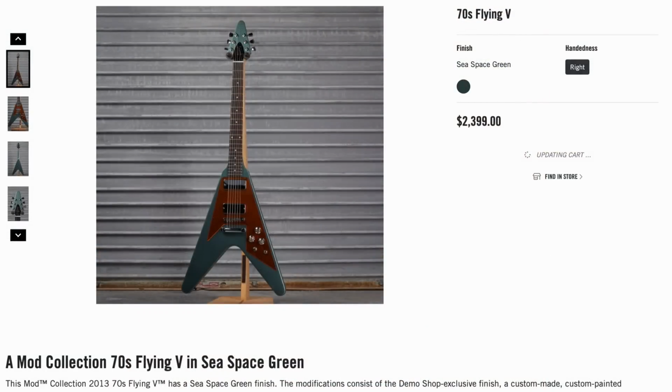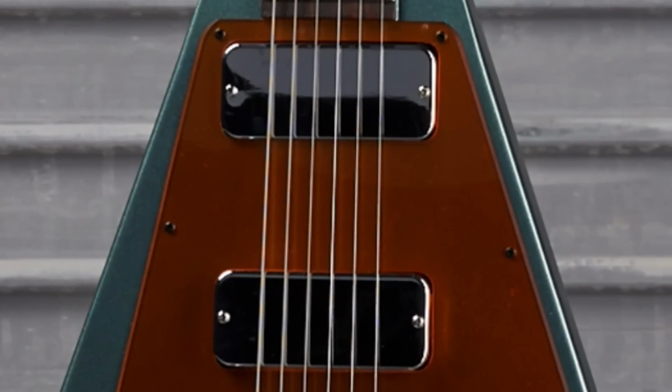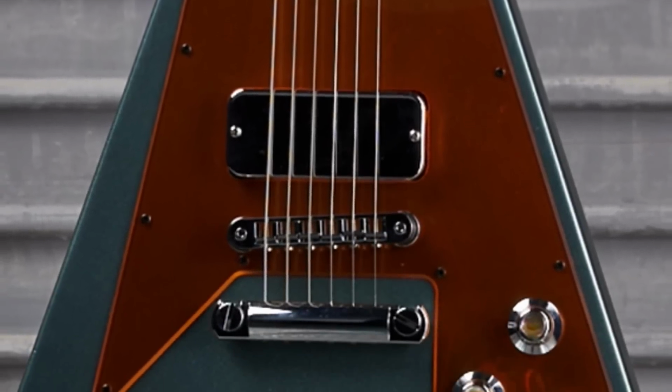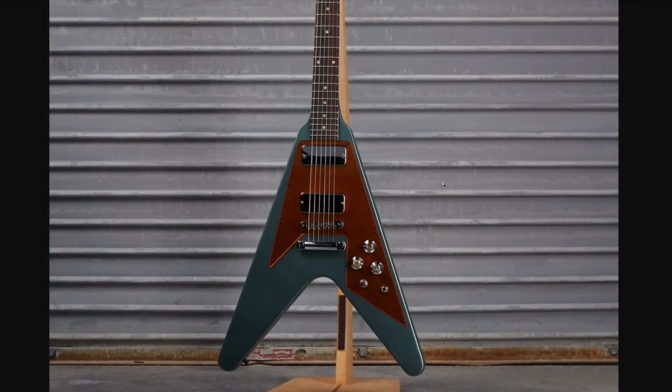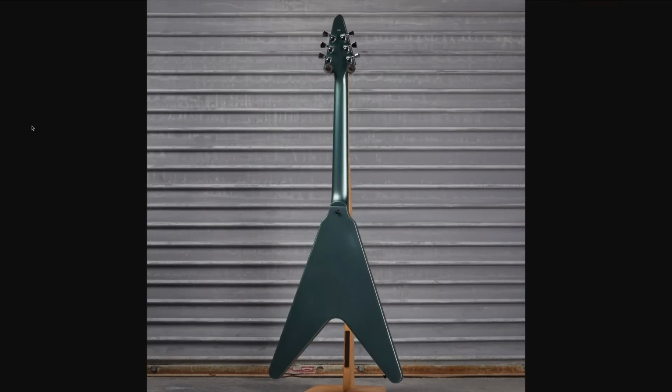But check out the 70s Flying V. There were two guitars I was tempted to buy this week, and this was one of them. Because I'm curious, what do bass pickups sound like in a guitar? I always thought that would be too taboo to do, but the mod collection guys just keep doing it, so I want to try it. But sadly, I was not quick enough to the punch on this one, due to a glitch that I think is on my end cookie-wise.